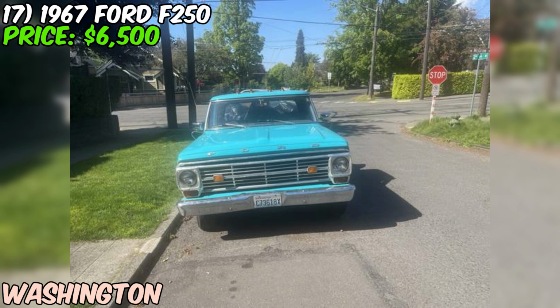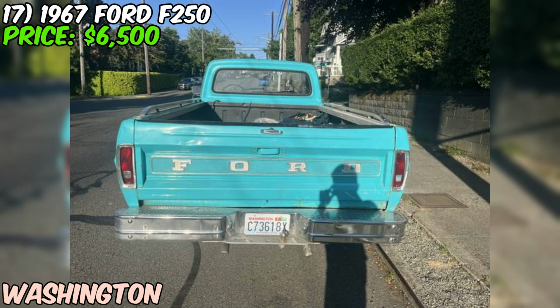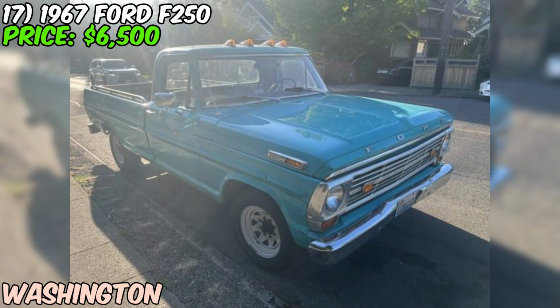17. We've got a real treat for you. A 1967 Ford F-250 affectionately named Betty. Now, I've got to be honest with you, Betty isn't in perfect condition. The seller themselves admits that she's in fair condition, which is a polite way of saying she's seen better days.